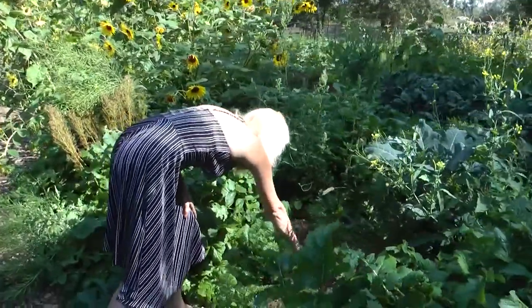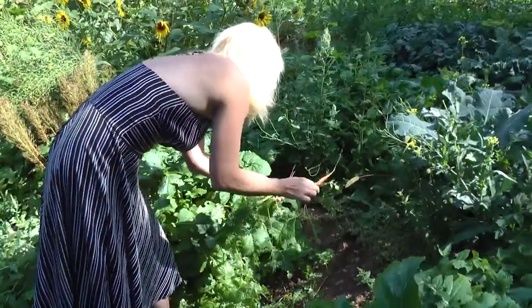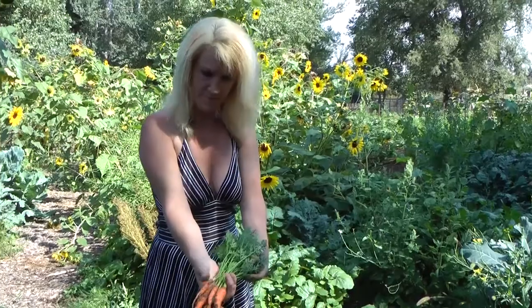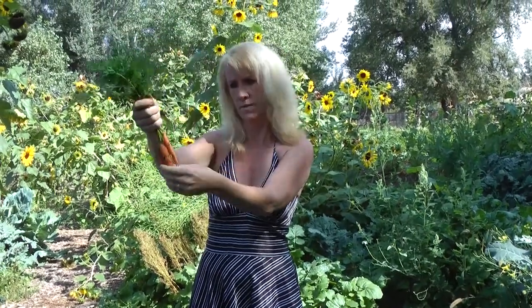Are they ready? Oh, yeah. Oh, that's pretty good. Some carrots. The better your soil is, then they grow straighter. Because all the root crops, you know, they don't like rocks and stuff.